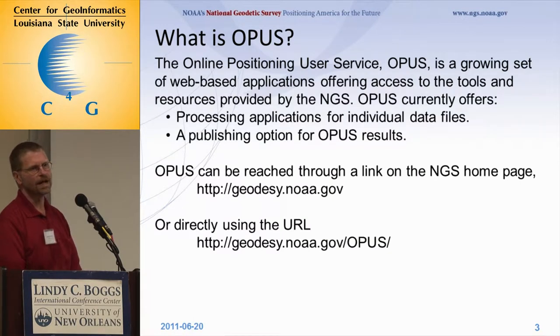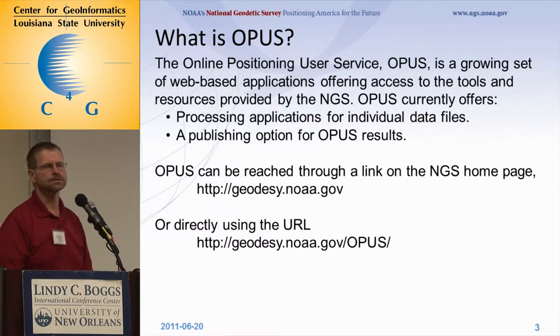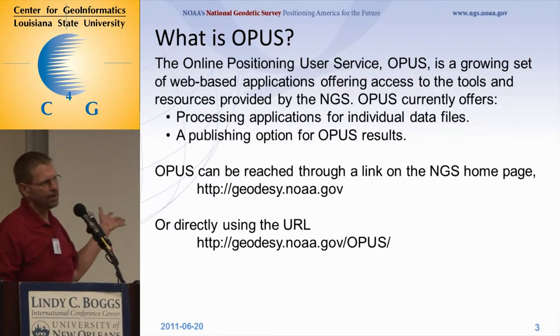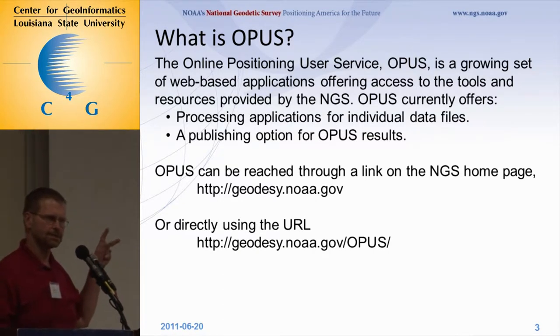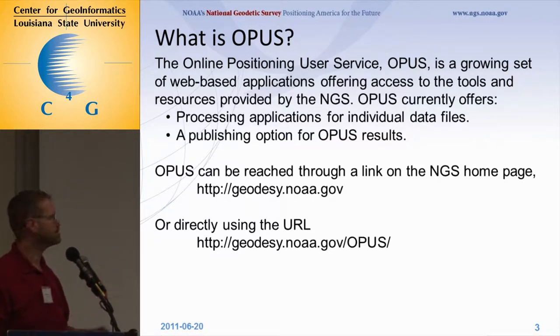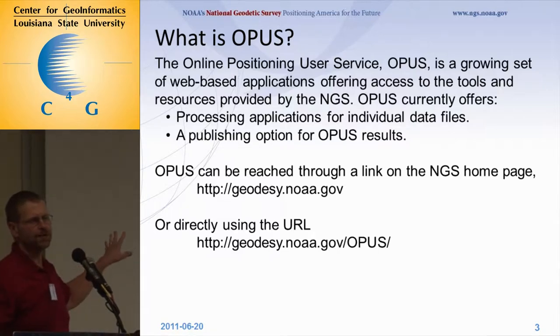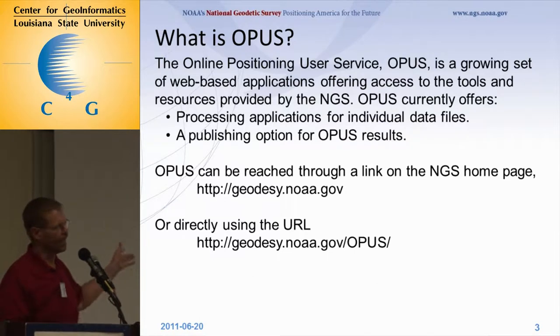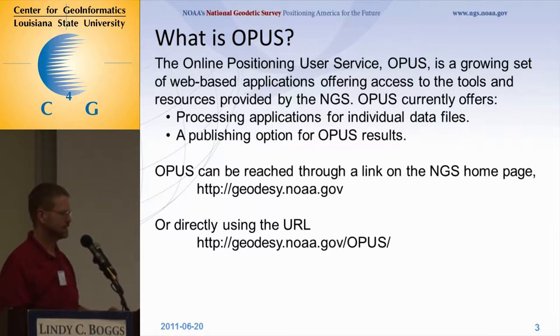OPUS is the Online User Positioning Service. It's a growing set of web-based tools that give you access to the information, products and software that we make available through NGS. It primarily consists of two things: a pair of processing applications, and an option to publish. If you haven't already been there, please go there. It's where all the cool kids hang out. I've given the URL addresses for the NGS webpage. There's a link to OPUS there, and then a direct link to the OPUS website.